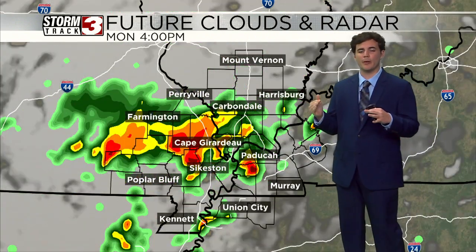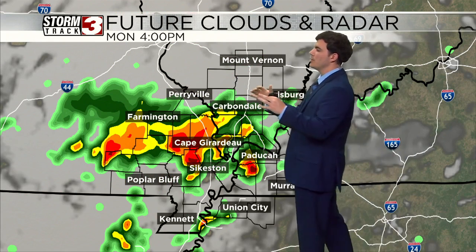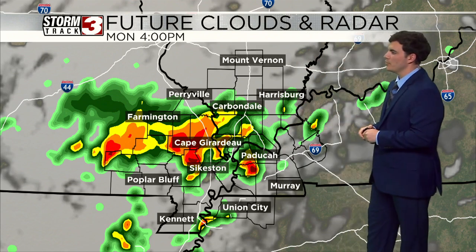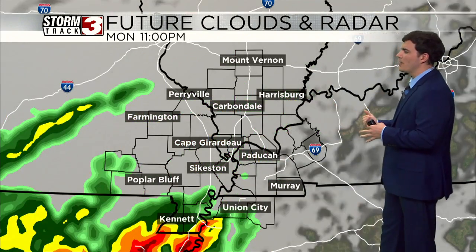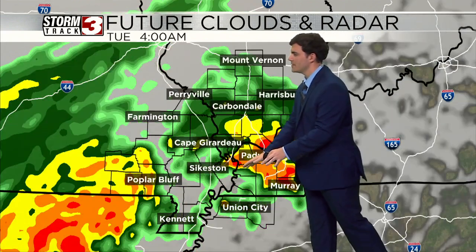The best chance for rain will probably be later into the afternoon. That's when an area of low pressure gets closer to us, along with a trough of low pressure, and that sparks a few of those scattered showers and thunderstorms across our region, some of which could be severe. That moves on out of here. We're still decked with clouds here overnight, and then Beryl gets closer from the south.